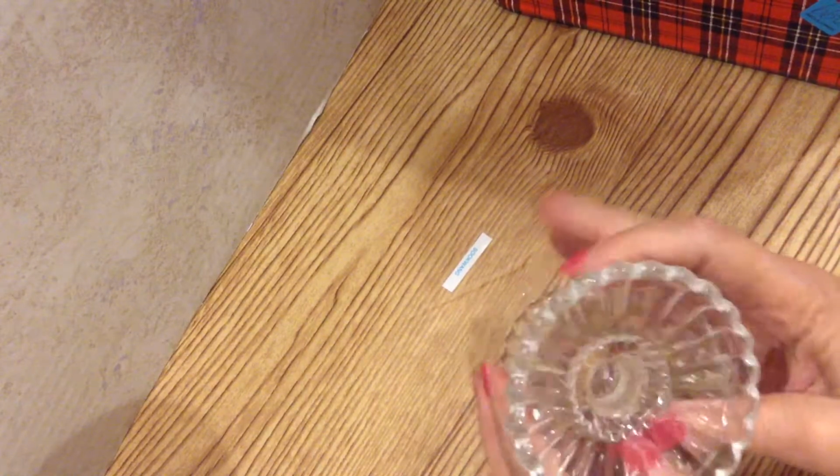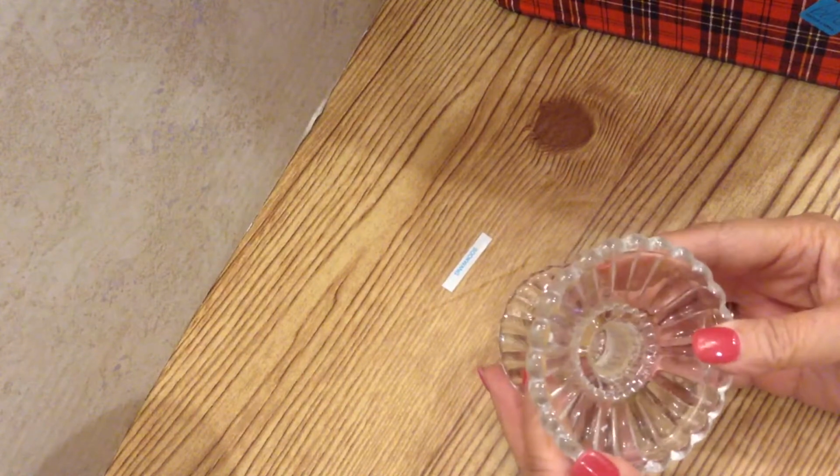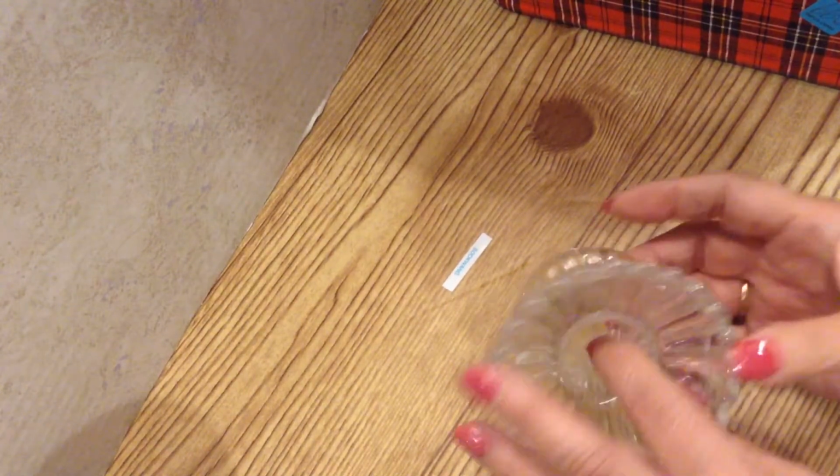The other place I stopped today was at the Salvation Army. And I picked up a couple of things there, and they were kind of odd picks. But maybe I'm a little odd. Anyway, this was before my husband drilled a hole in it, because as soon as I brought it home, I asked him to drill a hole.